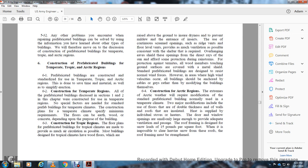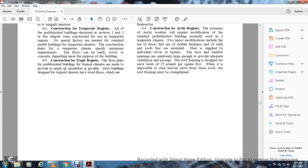6.4. Construction in the Arctic region. The extreme Arctic weather will require modification of the standard prefabricated building only. The two major modifications include the use of double thickness floors, walls, and roof, insulated against heat loss, the supply of individual stoves or heaters, and doors and windows with a small opening large enough to provide adequate ventilation. The roof framing is designed for snow loads of 15 pounds per square foot. When it is impossible to clear heavier snow from these roofs, the roof framing must be strengthened.